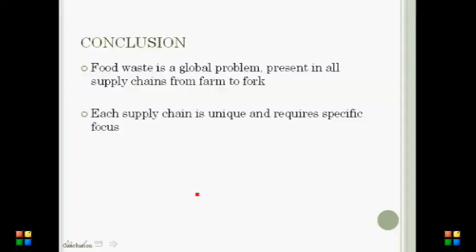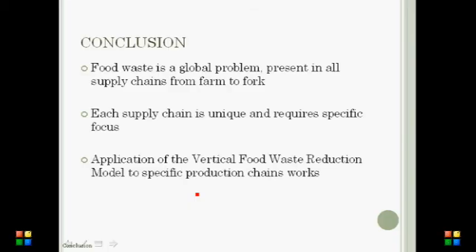We know that each supply chain is unique and requires a specific focus. We have these overarching ideas of what can reduce food waste, but until we look at each supply chain unto itself, we won't be able to address food waste on a real level until we're able to make that focus. And the application of the vertical food waste reduction model to a specific supply chain does work.